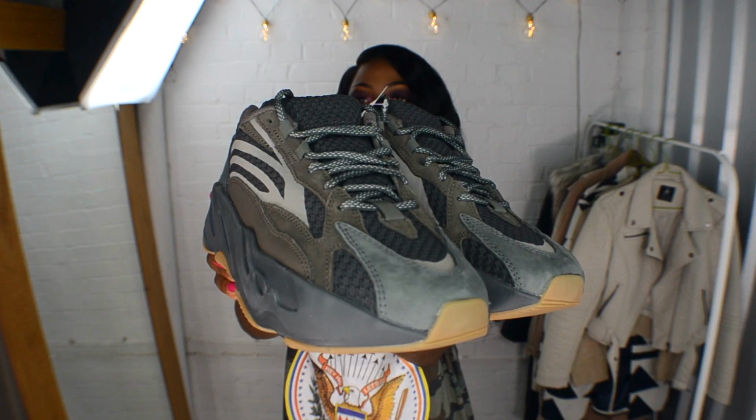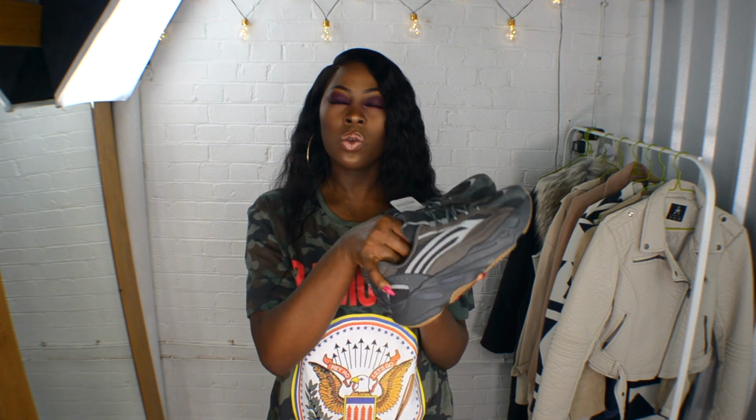These look really nice. These trainers were only $160, which is equivalent to about £125. I think that's a good price for these, considering the actual price of the real ones are, I think, just over £200. They're about £200 to £300. I'm not sure exactly, but I think that's around the price that I saw it for on a few websites. So I think this is a definite steal at that price.